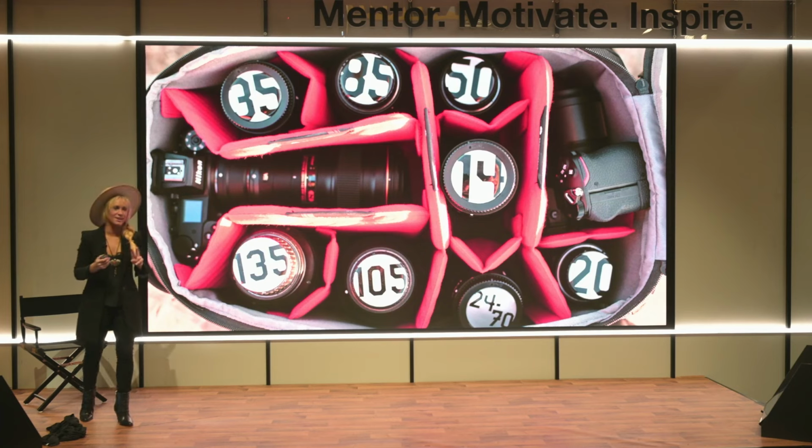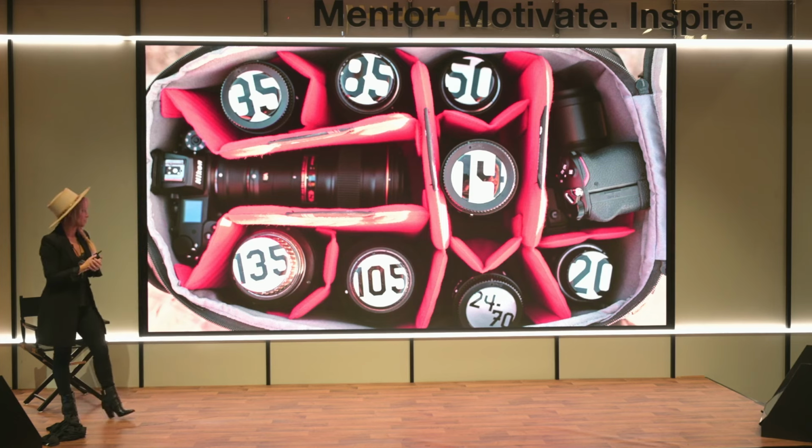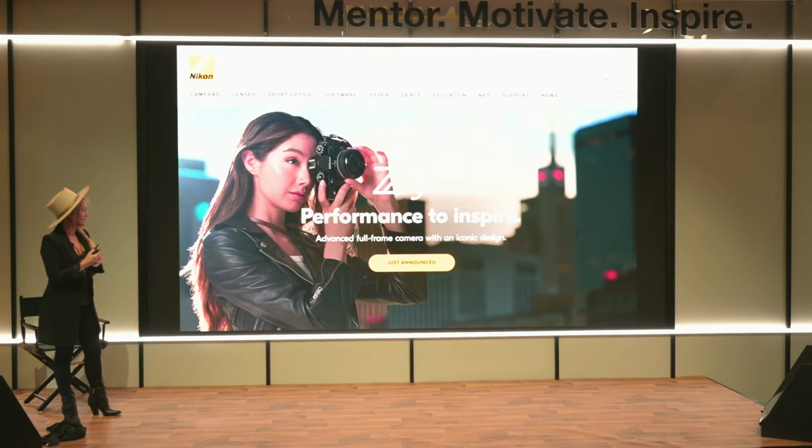My two favorite lenses for portraits and fashion are the 85mm 1.2. How many of you guys have that one? Any of you? Yeah, it's such an amazing lens. And the 135 1.2 as well. Those are my two favorite fashion lenses currently. The 135 they just released as well, and it's just such an amazing tool. I love the prime lenses.